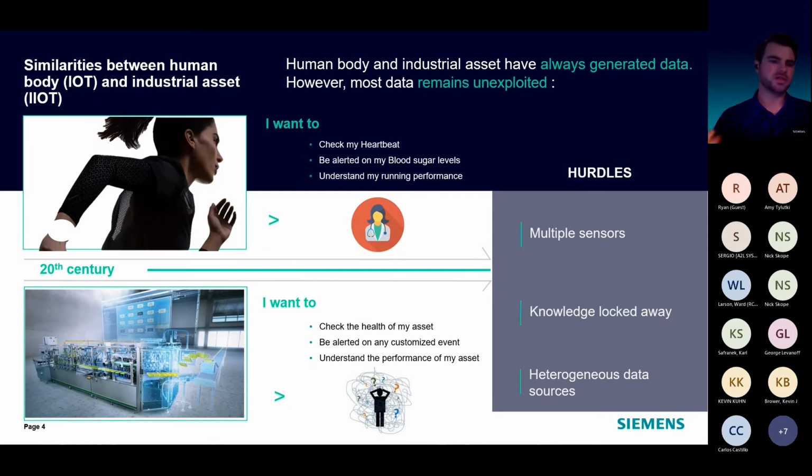So similarly, if we look into the industrial world, the industrial assets would not be as connected as they are today. So if you wanted to look into how the machine is performing or how your assets are performing, then you'd have to go check it out. Maybe if it's an even older piece of equipment, you're looking at chart recorders, but there could be alarms and such that you would only be able to get locally. So knowledge is locked away. There's a lot of information there that can be taken out and utilized to improve performance overall.